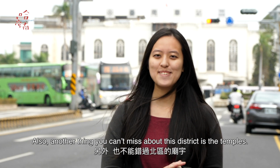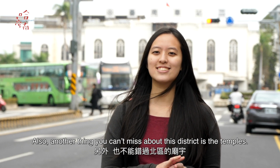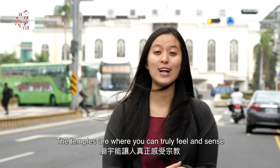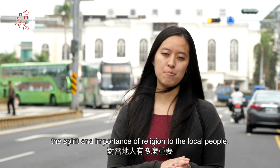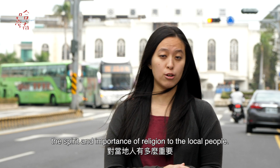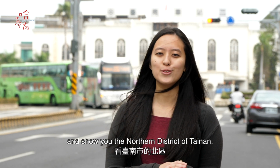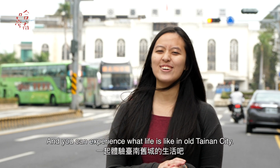Also, another thing you can't miss about this district is the temples. And the temples are where you can truly feel and sense the spirit and importance of religion to the local people. So today, I'm going to walk around and show you the northern district of Tainan, and you can experience what life is like in old Tainan City.